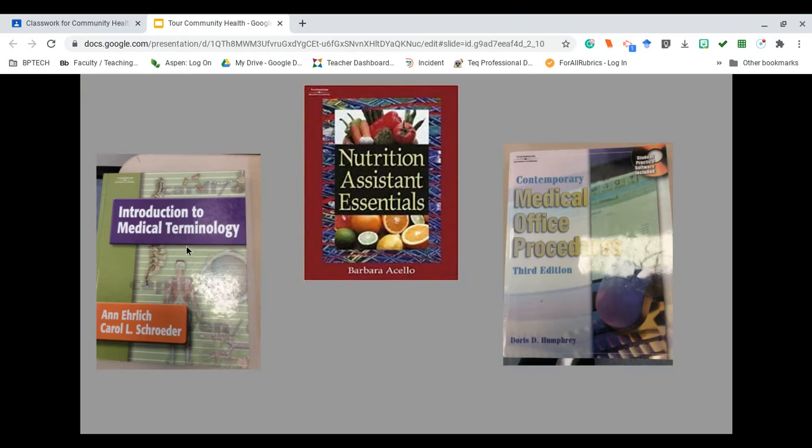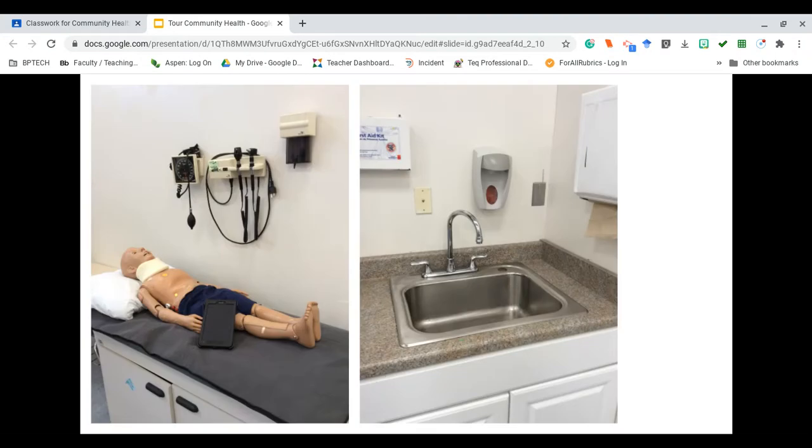Students are introduced further in depth into medical terminology. They earn their paid feeder nutrition assistant certification, and they actually will learn many skills for working in a medical office.